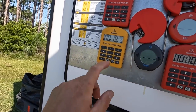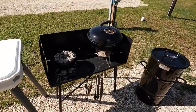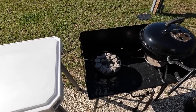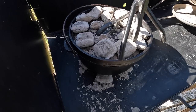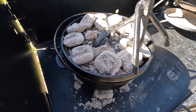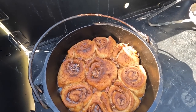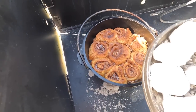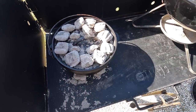All right, so we've been running about 20 minutes since I dumped the charcoal on our cinnamon rolls. Let's go ahead and give them a peek and see what they look like. I looked at them about 10 minutes and it looked like they were starting to cook in well. Let me get it more even. There we go. They're looking good. Probably won't be much longer and they'll be ready to go. Let me take them about another 5 minutes and I'll check them, but I'm going to show you what they look like once I'm done cooking them there.